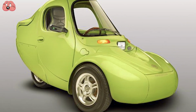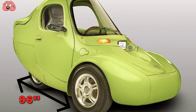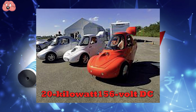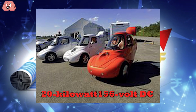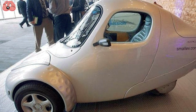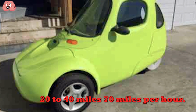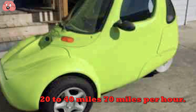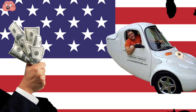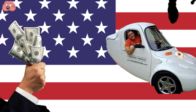Another three-wheeler, the Sparrow is 96 inches in length, 48 inches in width, and stands 57 inches tall. Depending on your budget, you can choose between a 20 kilowatt, 156 volt DC, or a 3-phase AC electric motor, which can give you a range of 20 to 40 miles at a top speed of 70 miles per hour. Price varies per US state, which may or may not offer tax incentives for buying one of these bananas.